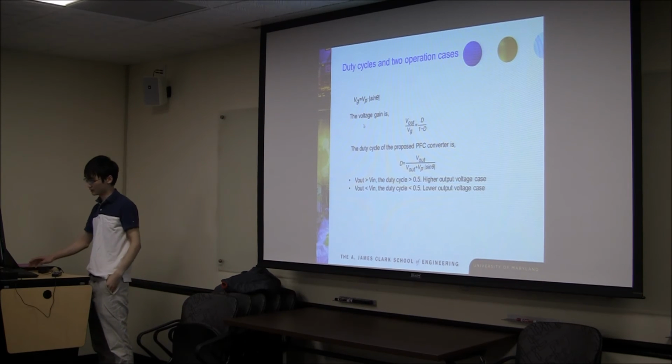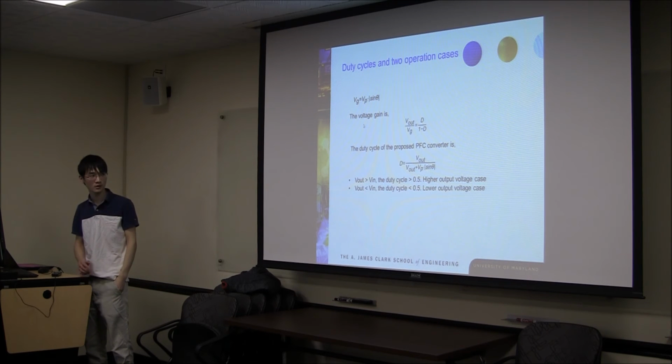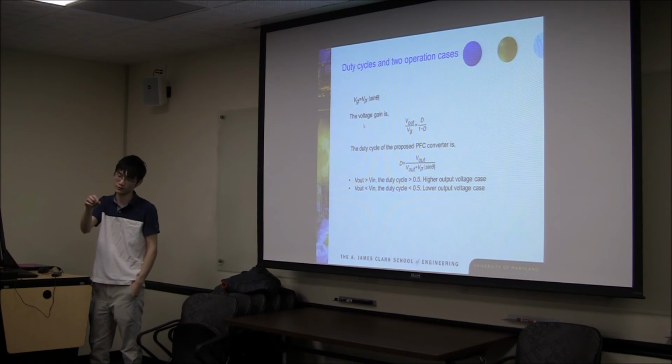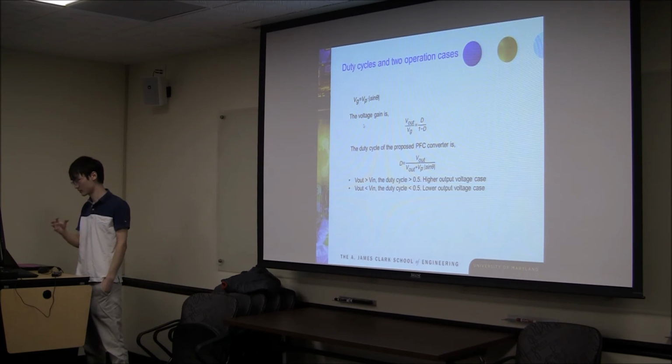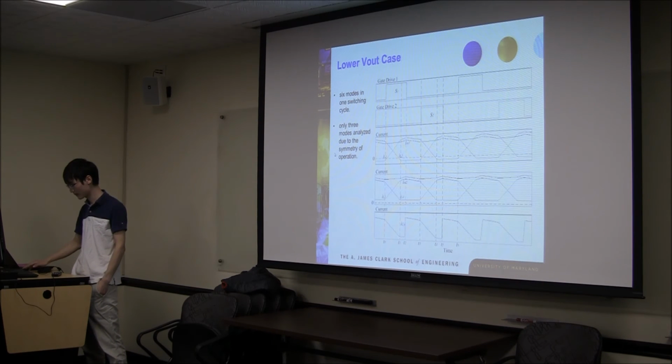If we analyze that, we can get an equation like this one. D is the duty cycle. Duty cycle is the signal we send to the switch. So when we control the converter, we have to control the signal we send to the switch. And that equation tells us what the reference voltage should look like over time.